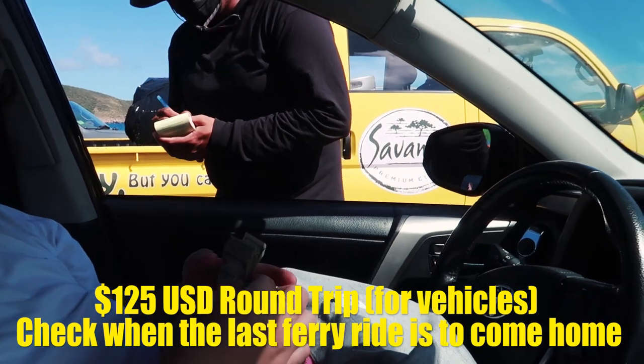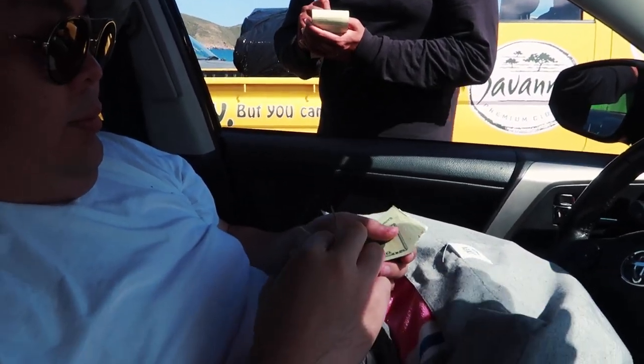125 round trip? Yeah. One car? Yeah, my Jeep. Car is one thing.